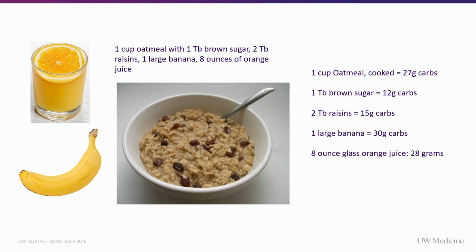If we add in the brown sugar, we've got 12 grams of carbs. If we add in a couple tablespoons of raisins, we've got 15 grams of carbs, or 1 more carb choice, and a large banana and the orange juice. So that total is going to be 112 grams of carbohydrates. So that oatmeal can be a difficult one depending on what you're adding to it.